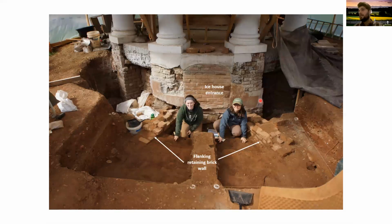So there's Liz and Kara. They're pretty awesome. But there's the ice house entrance. There were two flanking walls that we found, and you can see how deep below grade they are. Over the second half of the 19th century and throughout the 20th century, there was a bunch of subsequent filling episodes that essentially raised the grade over there, which obscured and eventually buried the ice house entrance entirely.